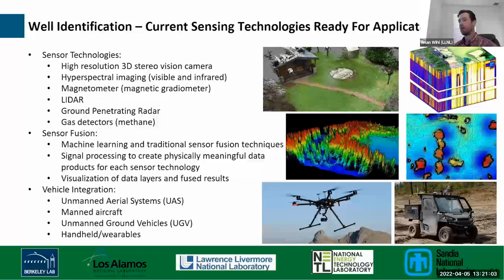But of course, that does not count out, again, because of the high variation with what we're trying to do here, that manned aircraft, unmanned ground vehicles, and also handheld and wearables for boots on the ground is still very applicable, making sure we have technology that can fit into all those different concepts of operations.